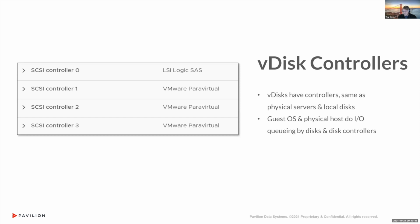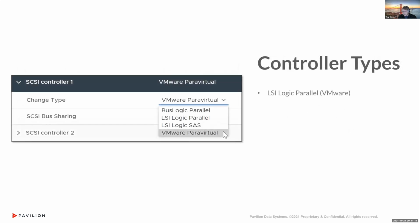So now an interesting question, right? What would happen if I have 8 HBAs on my ESXi? I will have 32 controllers on my physical storage, but just one single SCSI controller inside of my VM. You're absolutely correct, that is where all your I/O would be queued for a long time. We do support 4 SCSI controllers per VM, and let us take a look at the controller types.